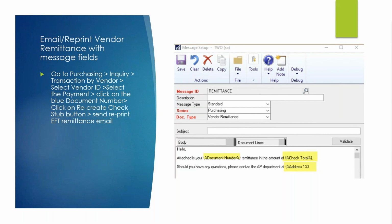But the thing was that when you were emailing or reprinting the vendor remittance, the customized field messages that were added to the email message setup weren't included. So now in 18.6, if you add any of those custom fields onto the email message body, we will now see those when you go to email or reprint the remittance from the inquiry windows.